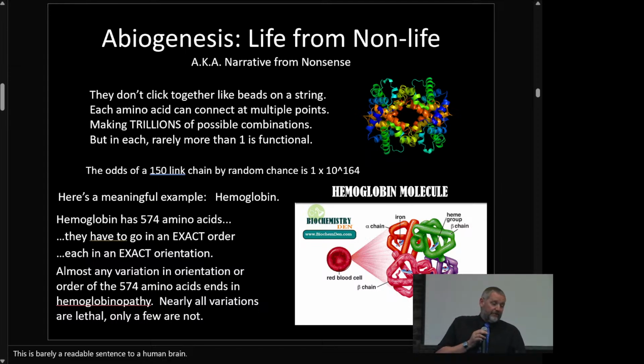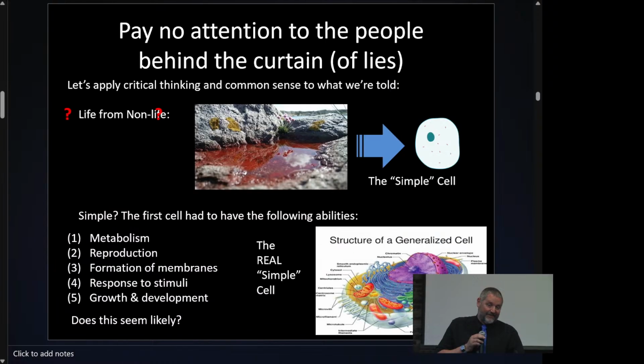All right, so pay no attention to the people behind the curtain, otherwise. Let's apply some critical thinking and common sense to what we're told. This is going to go deep. Ready? Life from non-life. This is life from rocks. Add water, heat, sunlight, whatever you want, a lightning strike, we're going to make life. Have a mud puddle. To make a simple cell.